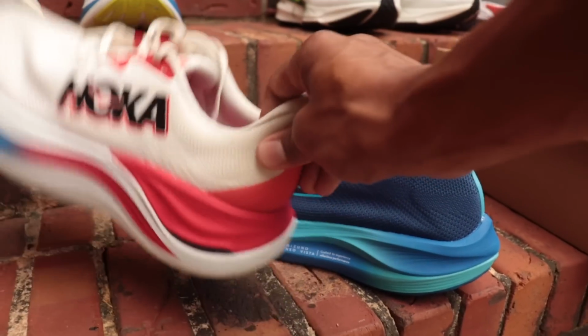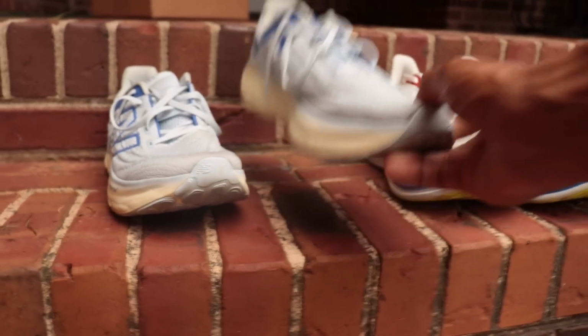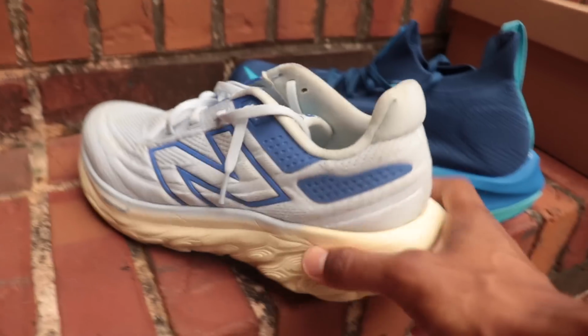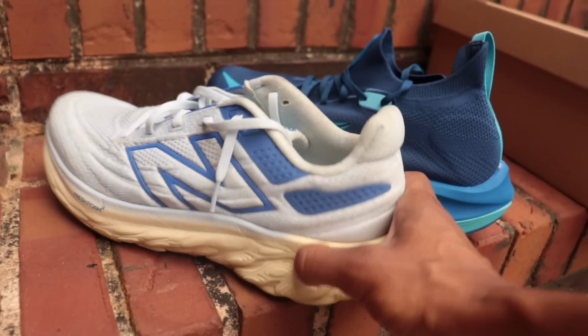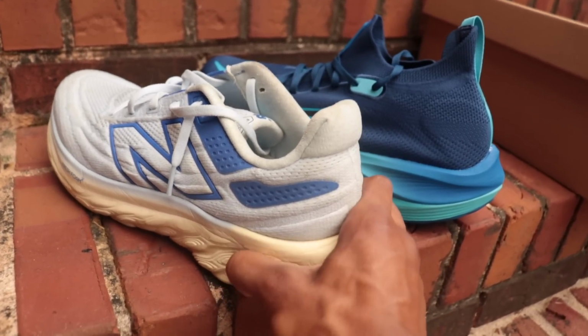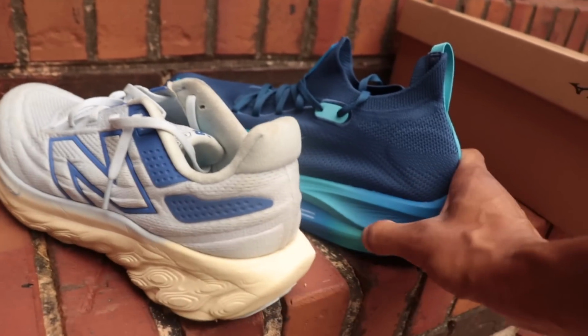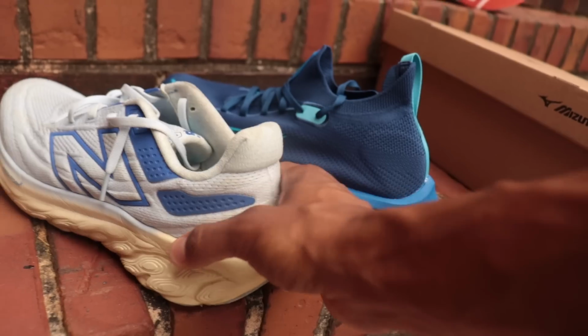Skyward X is a lot heavier. It also seems like we get a little bit more foam. Now I took a few shoes out here that don't necessarily compete exactly, but this is the 1080 V13 from New Balance. This is also a shoe that is very soft, and pushing in the foam here, this does have 300 miles, so it's softened up a little bit, but this feels a little bit softer than what we're getting out of the Neo Vista here.